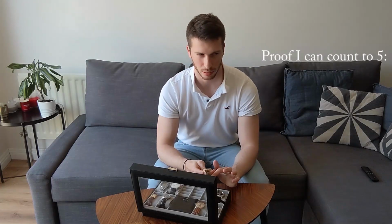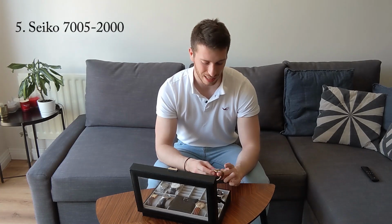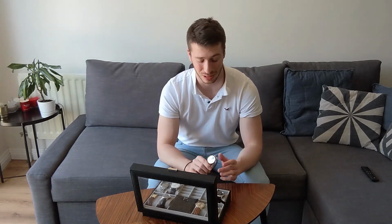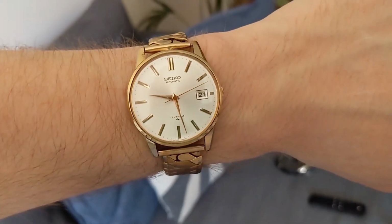So the fifth watch is also a Seiko from the 1970s, and this is also a dress watch. I think I have a type, but this one's golden and not silver, so I guess it's a bit different. I think that's the original bracelet. It's like this extendable bracelet, which is kind of cool actually. It's a bit rusty and old, but it's nice.